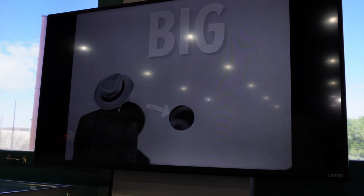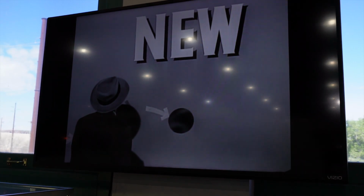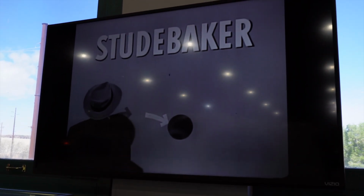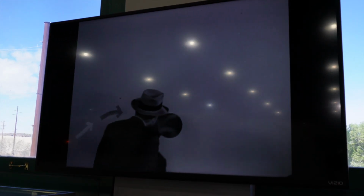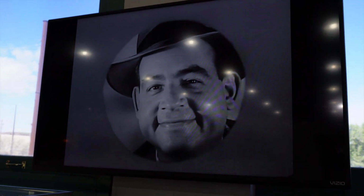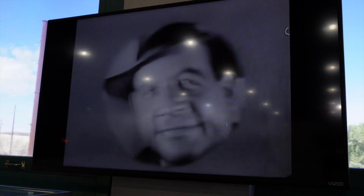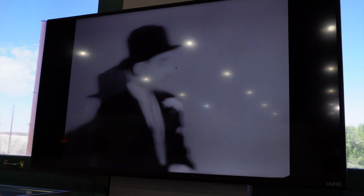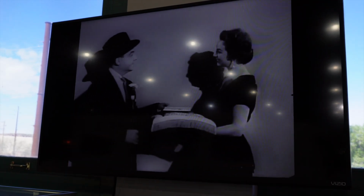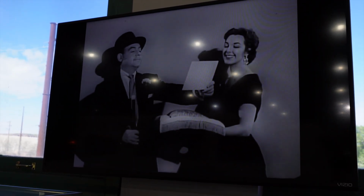It's big. It's new. It's the big news in the low price field. The big new Studebaker. Look at it. Look at his face. Imagine yourself at the wheel of a big, handsome new Studebaker. Just imagine luxury you can afford. Come see the standout car in the low price field. The most exciting new concept in automobiles.